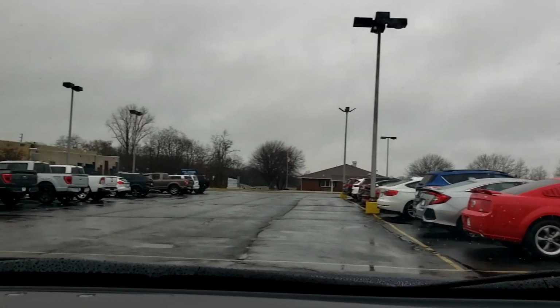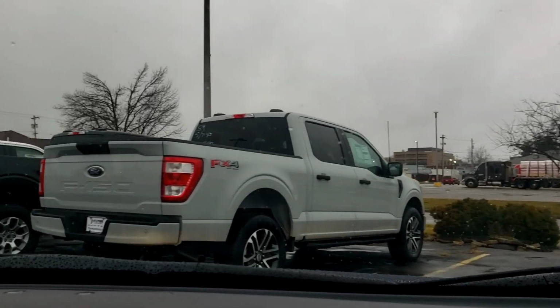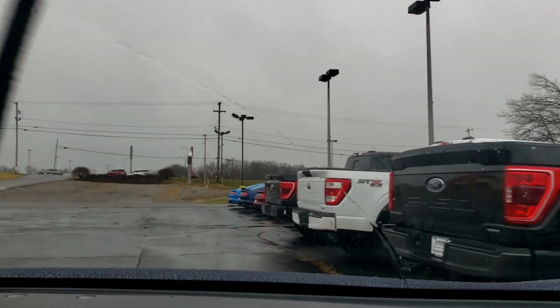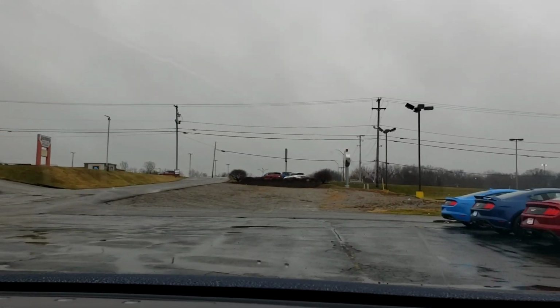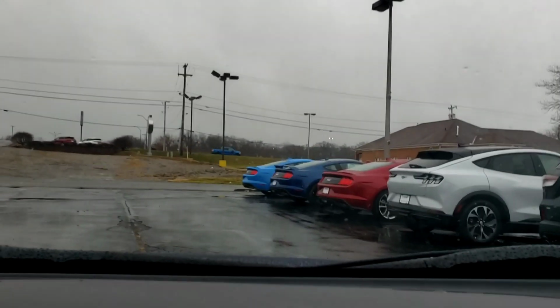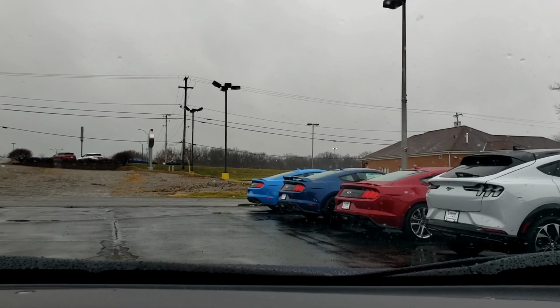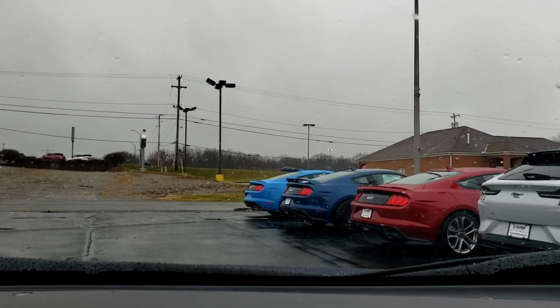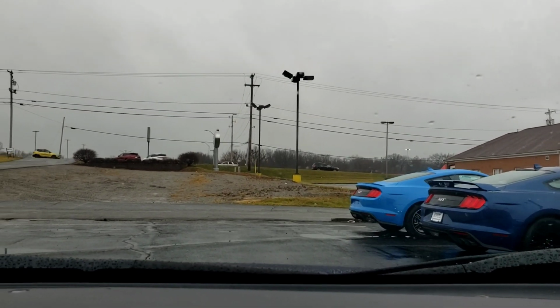So I had to pick up some furniture. Of course, a table from Sam's would have fit in here, I think. So here it is, with like 3 Mustang GTs. Yeah, it's that new light gray or something there.